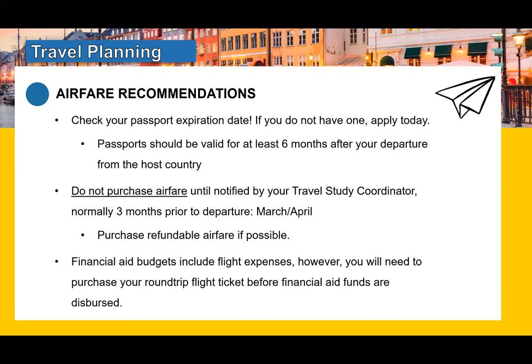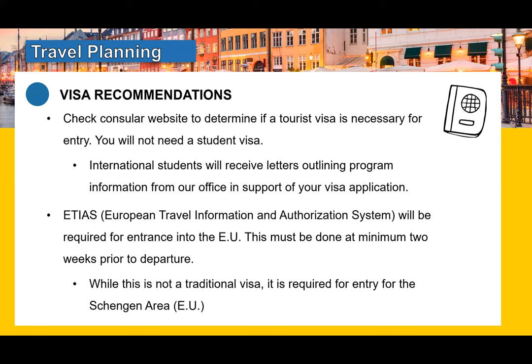Now, visa recommendations and entering your host country. We recommend that you check the consular website to verify any entry requirements to enter your host country for your program of choice. If you need a tourist visa to enter your host country, IAO will provide details on how you will need to apply and instructions on how to do so upon acceptance. International students will receive letters outlining program information from our office in support of your visa application.